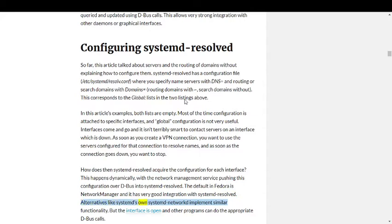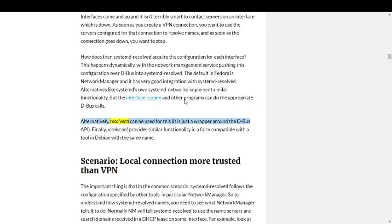Alternatives like systemd's own systemd-networkd implement similar functionality. But the interface is open and other programs can do the appropriate dbus calls. Alternatively, resolvectl can be used for this, it is just a wrapper around the dbus API. Finally, resolvconf provides similar functionality, in a form compatible with a tool in Debian with the same name.